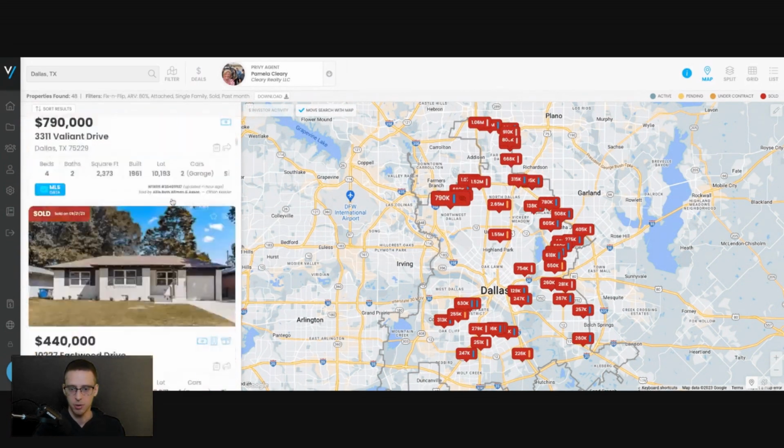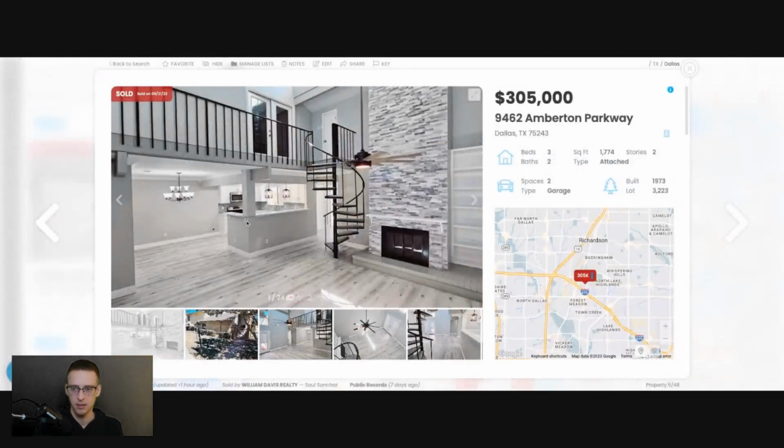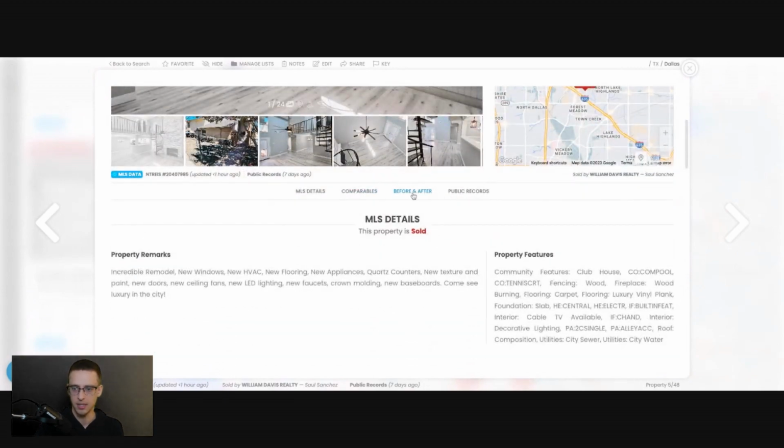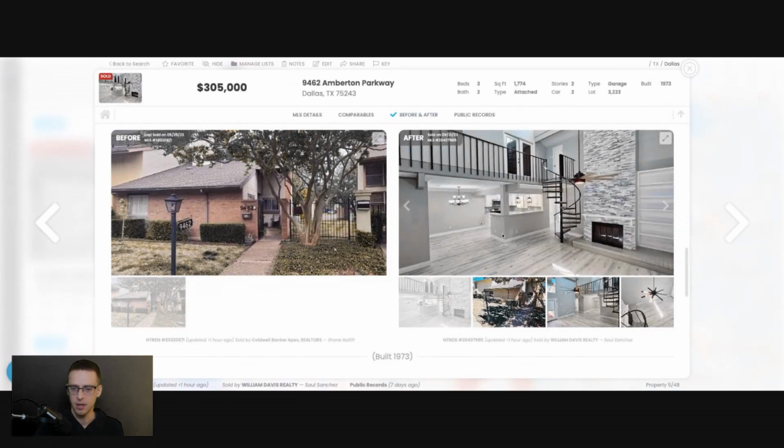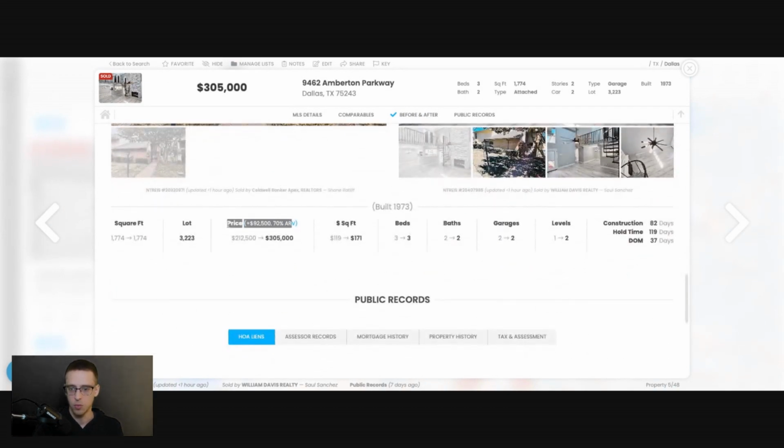And you can see if you're scrolling through them, a lot of these probably are fix and flips. So let's say if we click into one of these, if we scroll down, we have all of these different options. But if we go to before and after, we can see the before and after pictures. And if you scroll down, you can see where it was bought and where it was sold at. So this was bought at 212.5 and it was sold at 305. So literally at 70% of ARV. So if you were using the 70% of ARV minus repairs, minus your wholesale fee, you would probably be 20 grand or 20% under where this person was actually buying at.